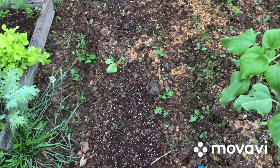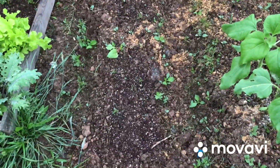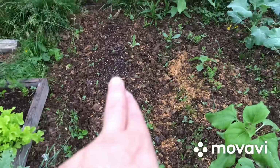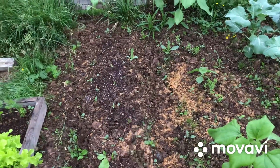Here was another disaster. I planted mammoth beets, and they just didn't come up. So I planted two short rows of carrots, and those tomatoes there, the little seedlings coming up, are Romas.